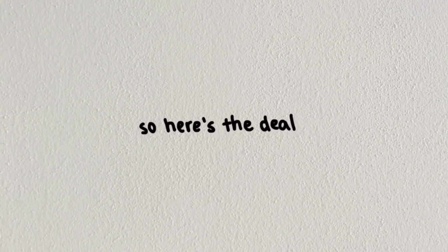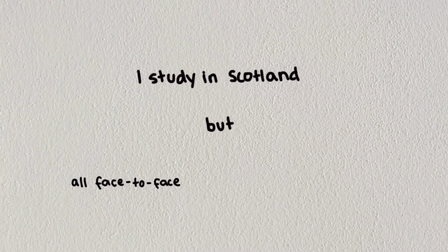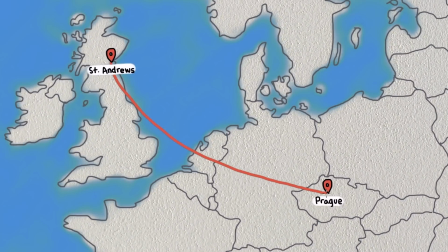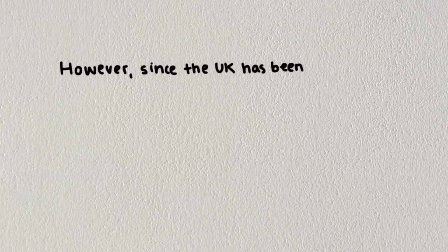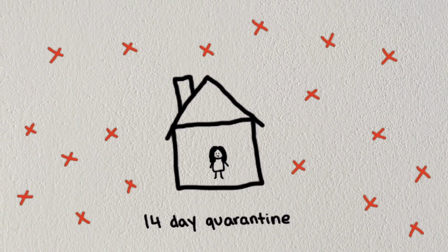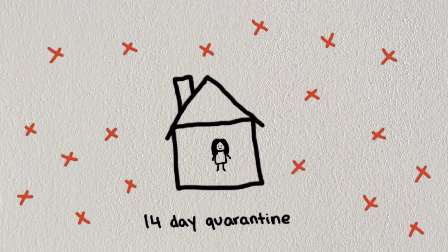So here's the deal. I study in Scotland, but all face-to-face teaching has now been cancelled, so I went back home to Prague to be with my family. However, since the UK has been labelled a high-risk country, I now have to be quarantined for 14 days, ending on the 29th of March. So here's what I've been up to.